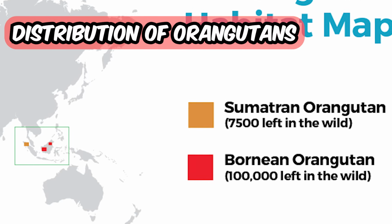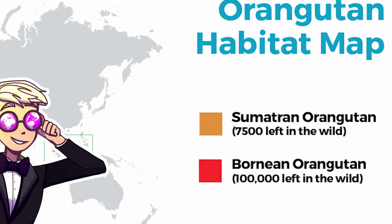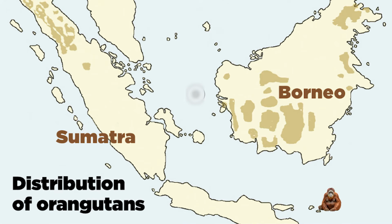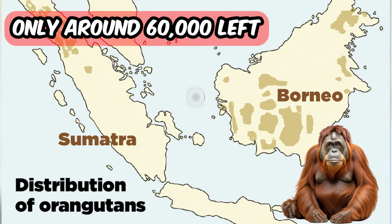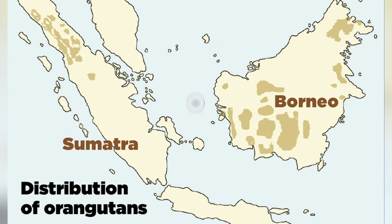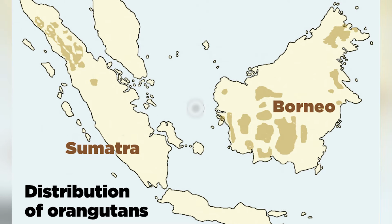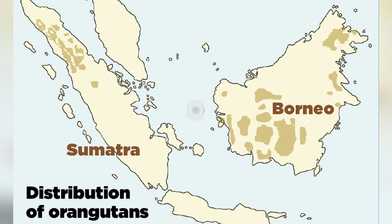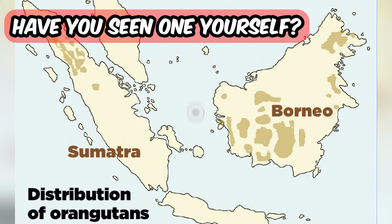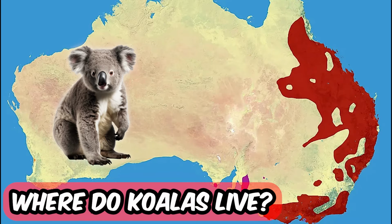The distribution of orangutans. This map was made a few years ago, but believe it or not, it's already really outdated. Overall, in 2024, there are only around 60,000 orangutans left in the world. As you can see, they are only found in these 2 islands, Sumatra and Borneo. If you're from one of these islands, let me know it in the comments and tell me, have you seen an orangutan yourself?